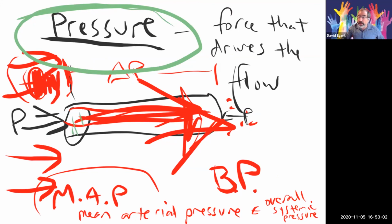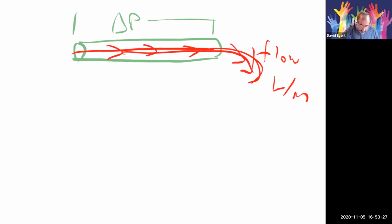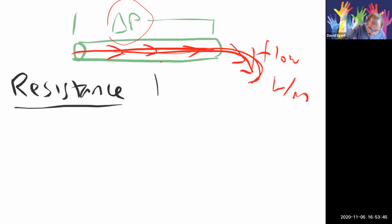The final thing we need to talk about is resistance to flow. So you can have some pipe and some pressure that's driving some flow. But for any given pressure, the amount of flow is going to depend on how easy it is to get through that pipe. The resistance to flow is the thing that's fighting the pressure that wants to move the blood forward.